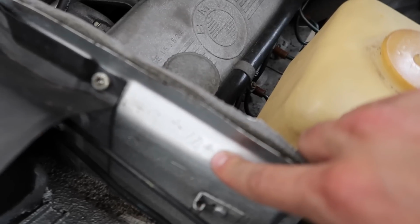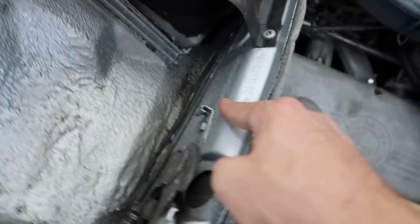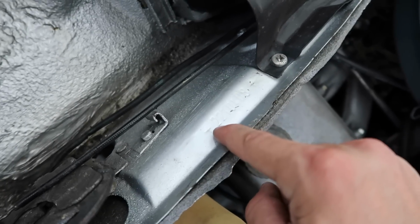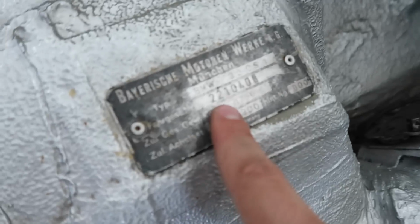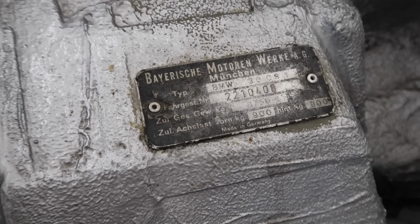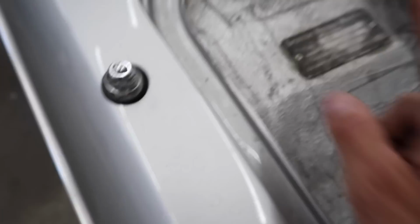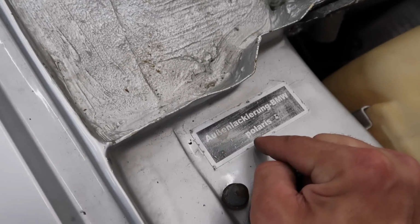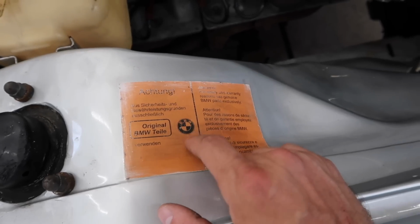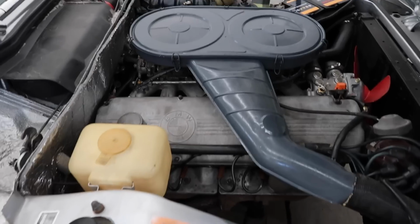You probably can't see it on camera, but it reads, wait, what am I reading here? I'm reading it upside down. So it reads 2210408. Come over here, 2210408. So that means you have a matching numbers car, which is good. This is the original VIN stamp. The original cowl hasn't been cut out. Bayerische Motoren Werke AG München, BMW 3.0 CS, made in Germany, and some other stuff I can't read. Alpina Lackierung, BMW Polaris, original BMW tile sticker, and as far as stickers in the engine bay, that's all.